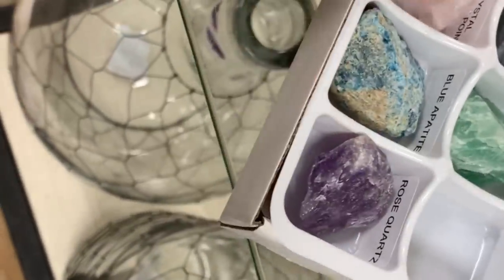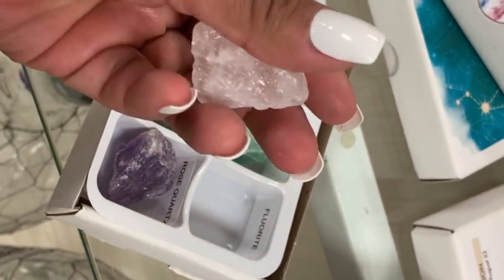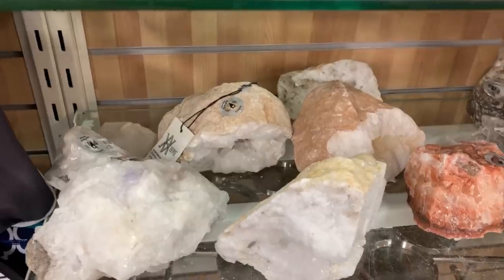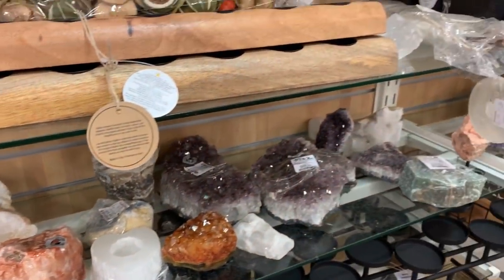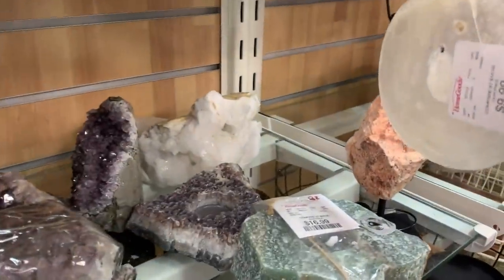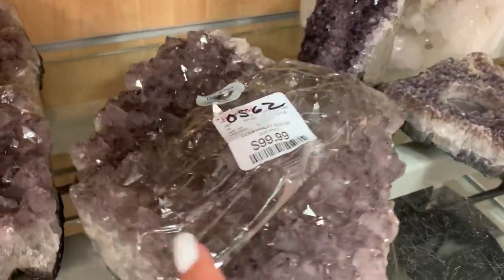I think this is rose quartz crystal. Yeah, so it's real stones. So cool. I'm gonna save it and give it to him for his birthday. Okay, these are my favorite. I love collecting rocks. It's been a while since I've seen this many here at HomeGoods. Wow, they're so gorgeous. This is $100. Pretty cute.